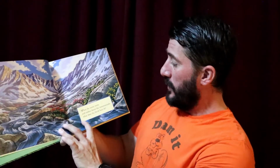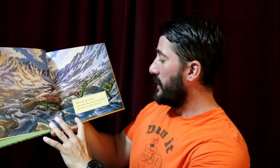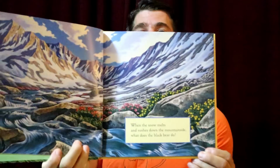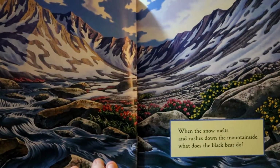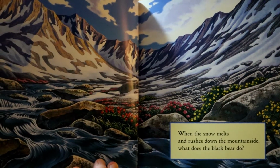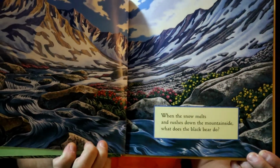Wow, look at that. That is beautiful. First page. "When the snow melts and rushes down the mountainside, what does the black bear do?" Wow, look at this picture. Oh my, that is amazing. That definitely looks like the Sierra Nevadas, Yosemite. Look at the giant mountains with all the snow coming down and melting and running through the stream. You got the red flowers that are now in bloom. But let's find out what the black bears do.